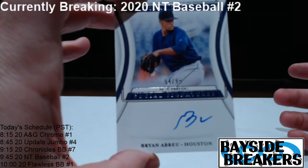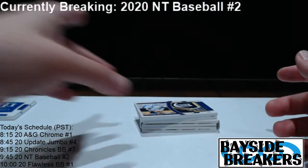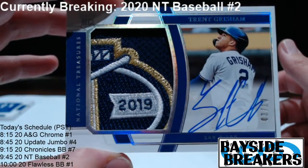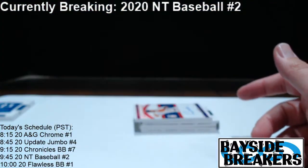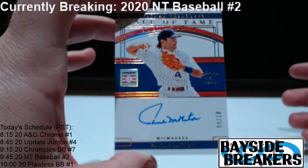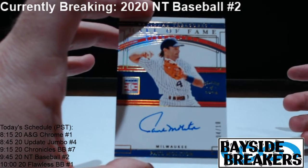Brian Abreu, number to 99, Houston Astros. We got a nice patch autograph here. Trent Grisham for the Padres, numbered to 10 on the Grisham. And we have a Paul Molitor Hall of Fame autograph. That's numbered to 10 for the Milwaukee Brewers.